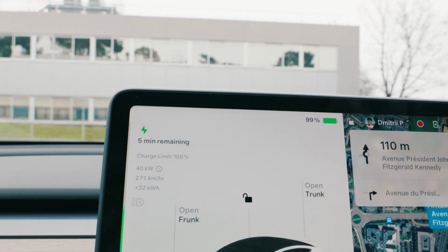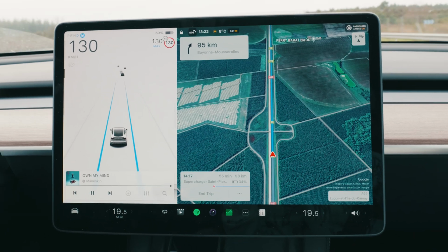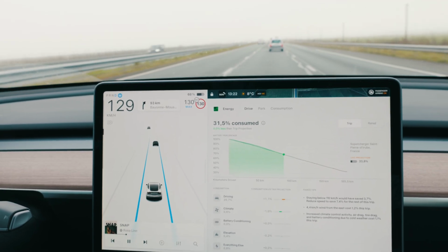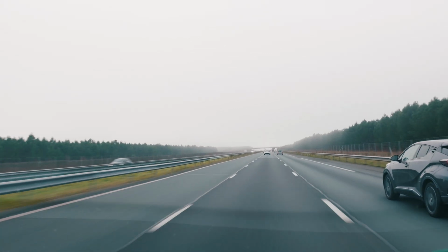The goal for today was to reach Bilbao in Spain and stay there for one day. Surprisingly, I noticed that autopilot helped reduce energy consumption even at 130 km per hour. I guess it's not surprising, as software can optimize much better than a human driver.